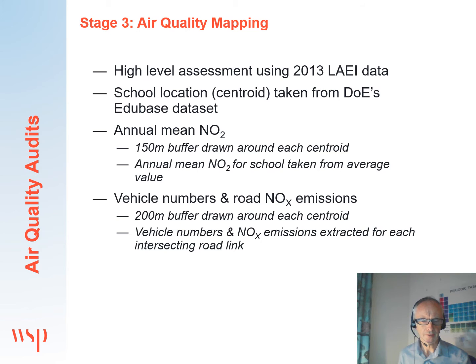So in terms of mapping, stage 3, we were looking at a high-level assessment of air quality data. We used the London Atmospheric Emissions Inventory data, which is publicly available and produced by the Greater London Authority for public consumption. And from that, we mapped the school location. We used school Department for Environment mapping. And we looked at nitrogen dioxide in an area of 150 metres around each of those schools. We looked at the annual mean nitrogen dioxide for each school, and we also looked at the vehicle numbers around each of those schools, as well as the road nitrogen oxide emissions. That was drawn around a 200-metre buffer around each centroid.